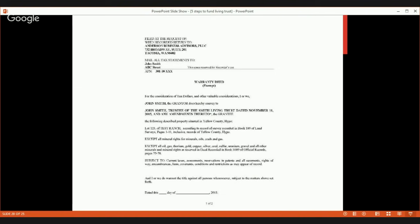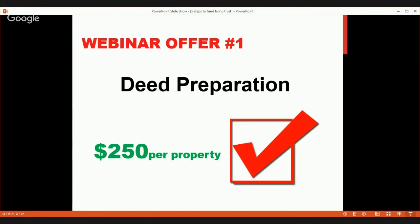And that's just John Smith, the grantor, does hereby convey to John Smith, trustee of the Smith Living Trust, dated November 11th, 2015, and any amendments thereto, the grantee, the following property. And then you give the little property description. It's quite literally a 2-page document. Quite often there's a tax document that has to be filed along with it, but there should not be any cost to this other than the recording fees for the transfer. It's not a taxable event. There shouldn't be due on sales. It should go straight on into the living trust without having any problems.